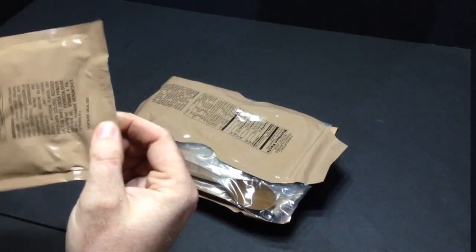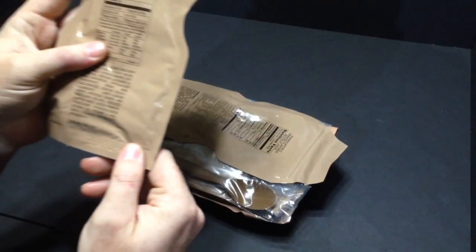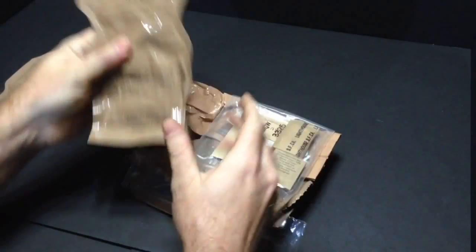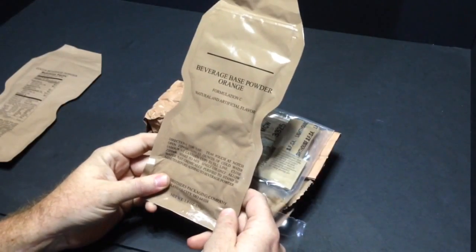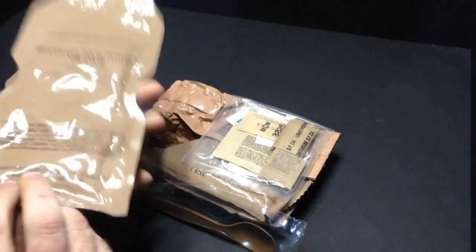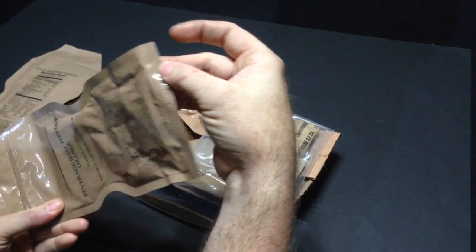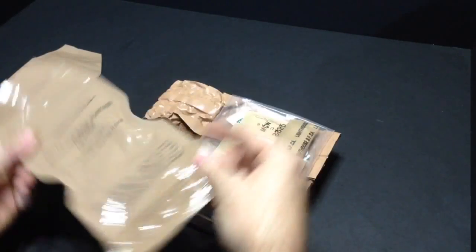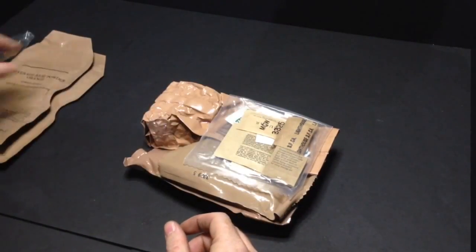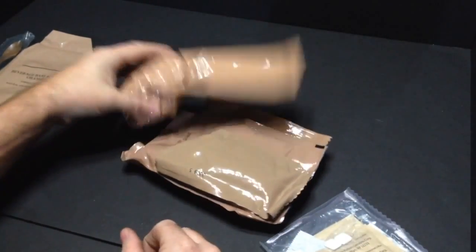And we have a date stamp of 5th day of 2013. We have another tall bag of orange beverage base powder. And this is stamped at 322nd day of 2013. We have our Army issued spoon, or military issued spoon. We have an accessory pack with that here in a second.